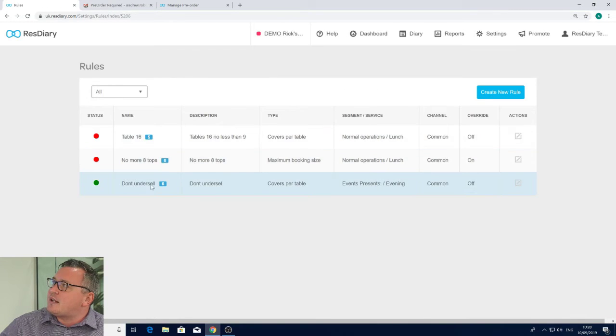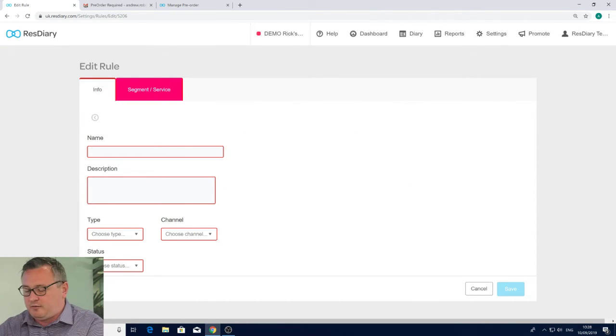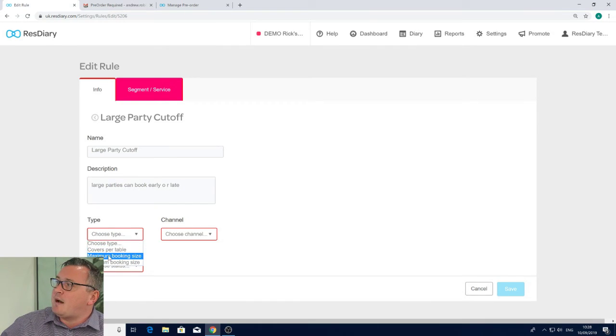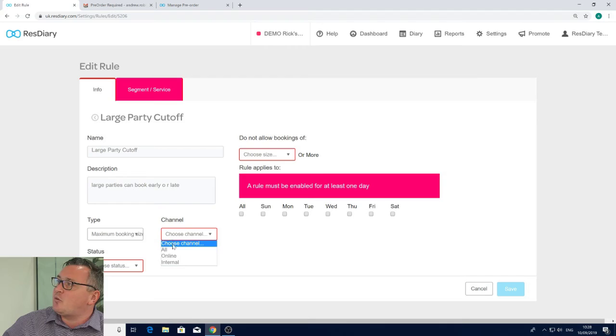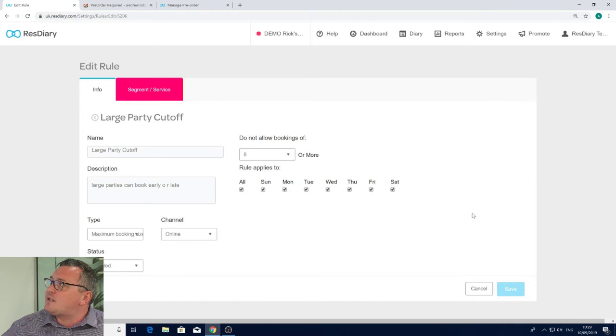Now don't worry about these, these are my older rules that are in my normal setups. So let's call this large party cutoff, and say large parties can book early or late. Now the type is actually maximum booking size, but the channel is only online, so your team internally can still take these bookings without impacting them. Now, do not allow bookings of size of say 8 or more. And we do this for all days, okay?